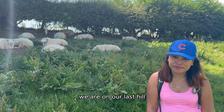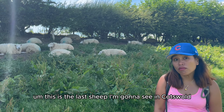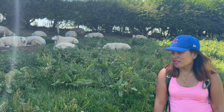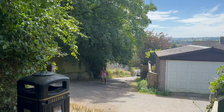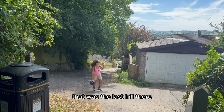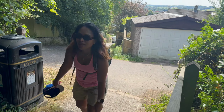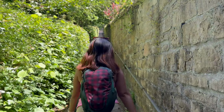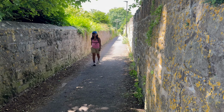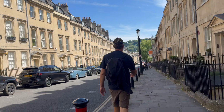We are on our last hill and probably this is the last sheep that I'm gonna see in Cotswold. Oh, I've seen a lot of sheep, like thousands of them. Look at them, they're chilling. I thought that was the last hill. But there, we still have way more hills right now. Let's go. It looks like we're a few minutes away from where we're gonna end our walk.